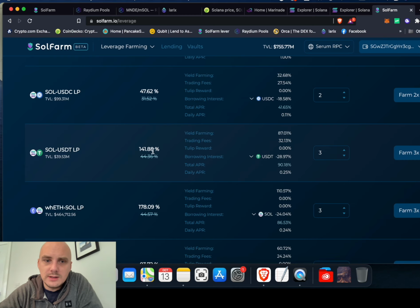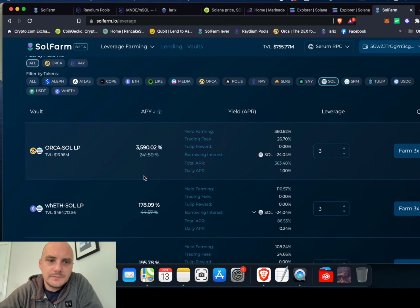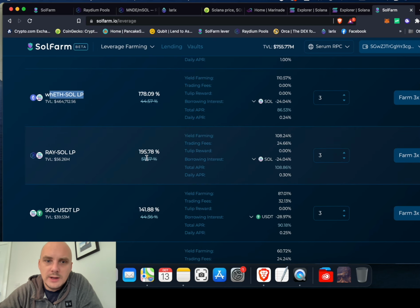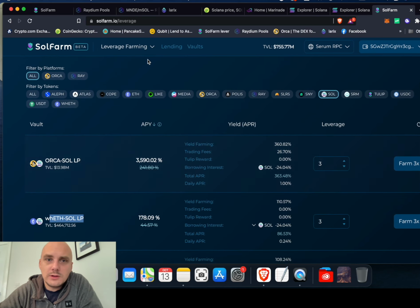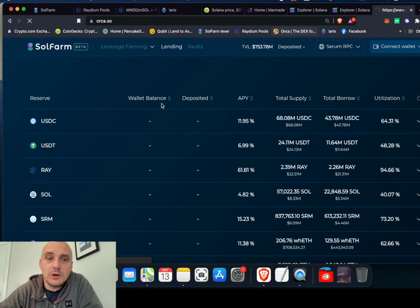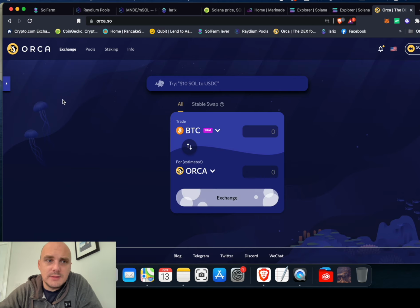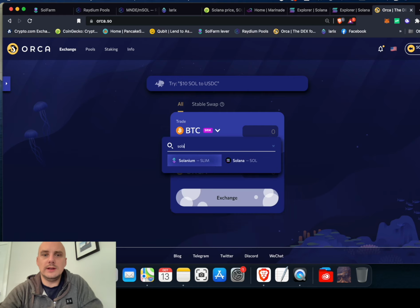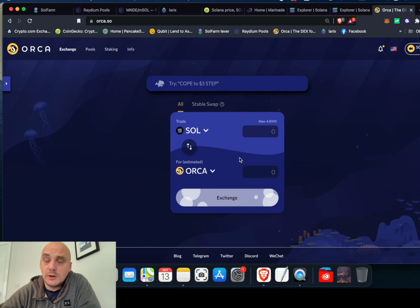Sol USDT, what we're getting here, 140. Let's click here. This is a wrapped ETH Solana protocol, so that's always quite a good one to have. Or Ray versus Sol going on here. These are all quite good, but the safest one is probably just doing the lending. The other one to check out is Orca. Orca is another staking platform. At the start, you've got your trading options. So I have got Solana. And remember, you always need some Solana for gas fees as well. So never use all of your gas.